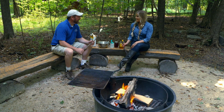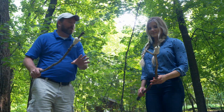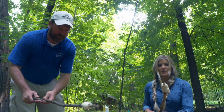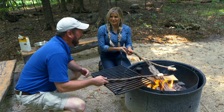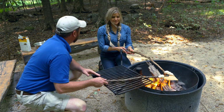Are we ready to roast? Yep, we're ready. It's kind of like roasting a marshmallow, but it's just going to take a little bit longer because we're roasting bread. Sure, so patience is the key here. Patience is the key, and then I usually rotate it as I'm cooking. Approximately how many minutes of roasting do you think? I usually think about 3 to 5 minutes, but it kind of depends on how much dough you have and how hot your fire is.